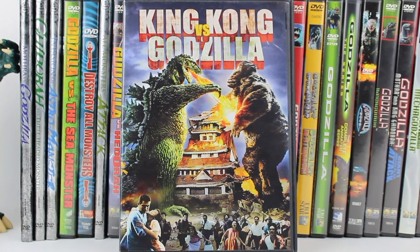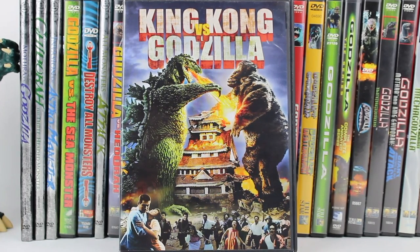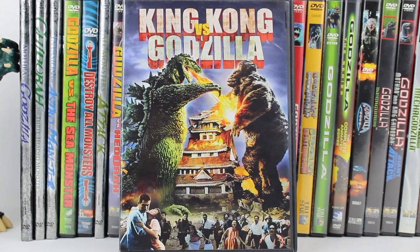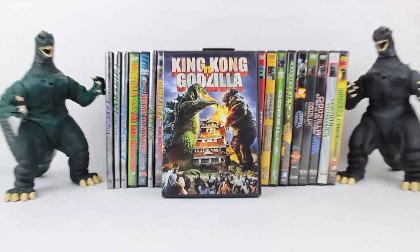I believe this is the second printing of this DVD. I'm not sure if it was King Kong versus Godzilla or Godzilla versus Megalon, but there was essentially a first printing of one of those movies, and one of them had a special feature in there that was illegally put on there, like they didn't have the rights to put it on there, and those versions of the movies became extremely rare. So it's either this or Godzilla versus Megalon. I'm not sure, but I think this is the second pressing. I think I have the second pressing for both of those movies.